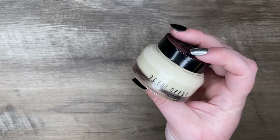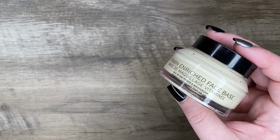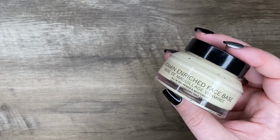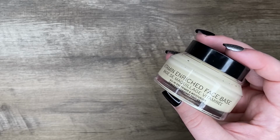All right, next is face primers. So this is the Bobbi Brown Vitamin Enriched Face Base. This one is like a moisturizing pudding for your face. It smells so good. It feels really good. I've noticed a visible difference in if my makeup gets dry patches or crinkly or flaky during the day.